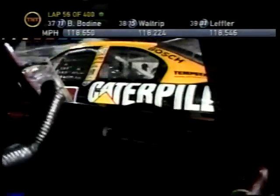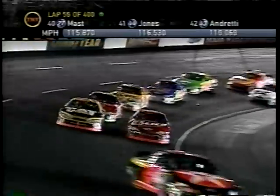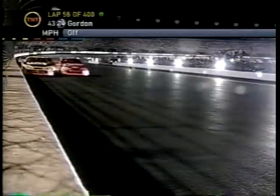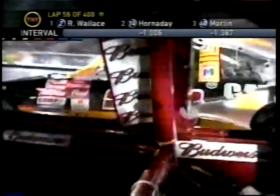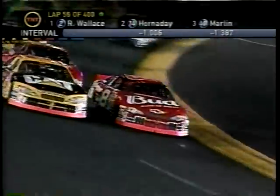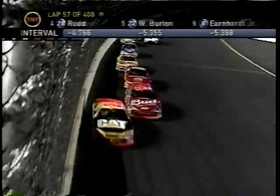One of the great things about this track, the 2 lanes are equally as fast. You can race side by side all night long. But the problem is being down low, if you're down there lap after lap, you're actually abusing your tires more than the guy on the outside. You heat the tires up more because you're pinching the car down, so you're putting more heat in the right front tire.